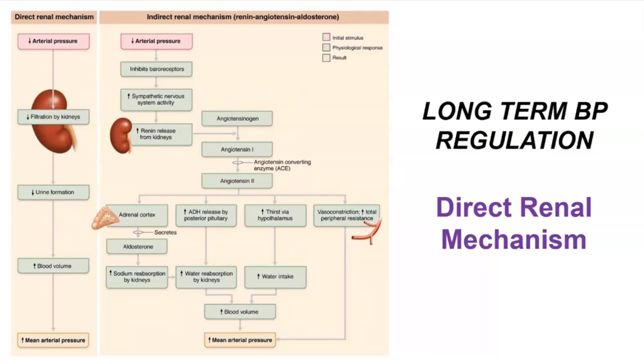The direct renal mechanism on the left side of this diagram occurs when blood pressure falls, specifically the arterial pressure. This drop in arterial pressure automatically decreases filtration rates for the kidney, because as we will see later on, the kidney's filtration is highly dependent on arterial blood pressure. So when filtration decreases, urine formation also decreases, which helps keep the blood volume high and increase blood pressure as a result, or at least maintain blood pressure as a result.